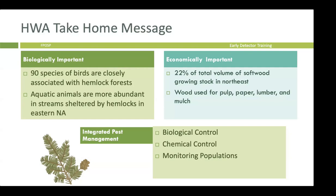And the long-term management of this is most effectively accomplished through integrated pest management, where you monitor the populations and you selectively target areas for biological control. And the most valuable trees to your management objectives, you can protect with chemical control.